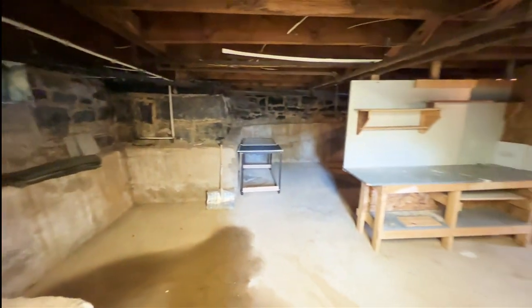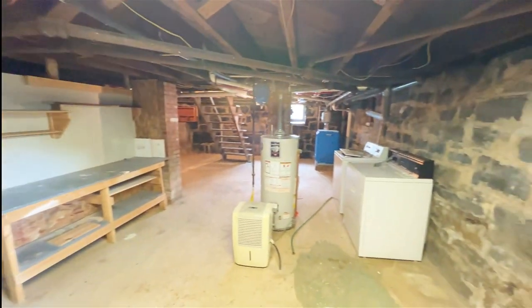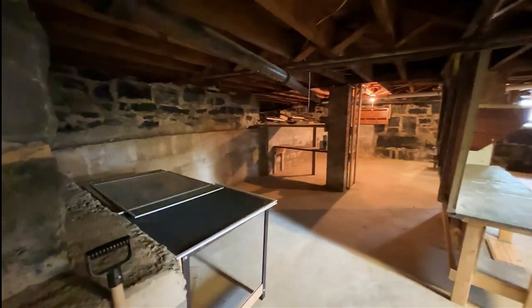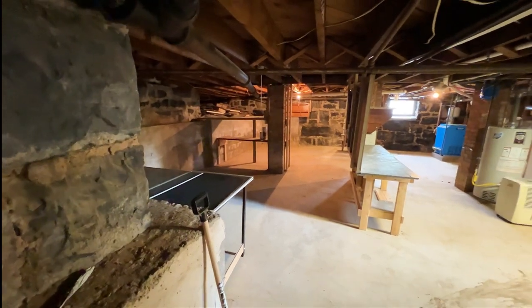So they do have a dehumidifier running down here, which is good because when you have a cellar like this with all the concrete and stone, especially in the summertime, you know, that warm air from outside can cause some condensation, but I'll tell you, that dehumidifier is doing a great job and keeping it nice and dry down here.